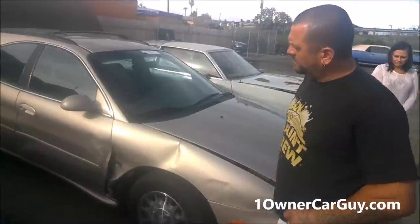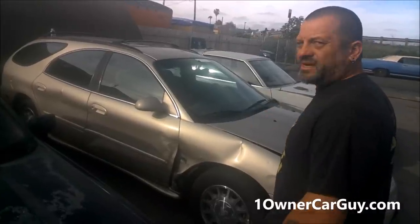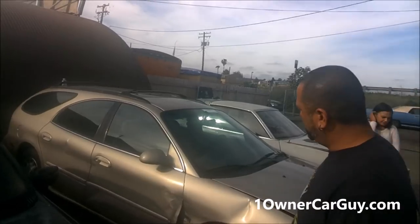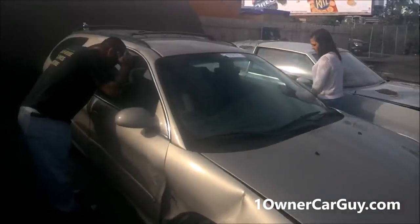It's not salvage. It's 100, 150, we can get to two parts. And hopefully we can find one that's the same color. So it's got 107 on it, it's one owner. It's beautiful besides that. And the wagons are rare. Yeah, they are.